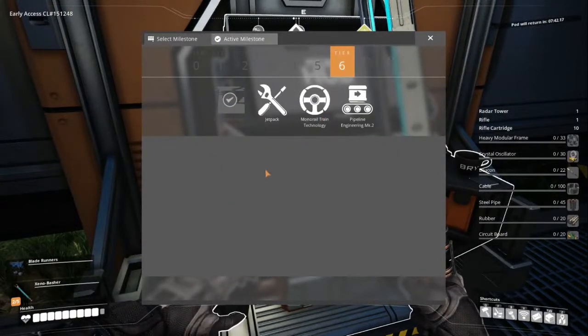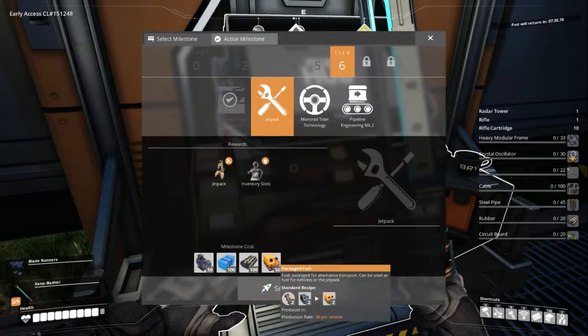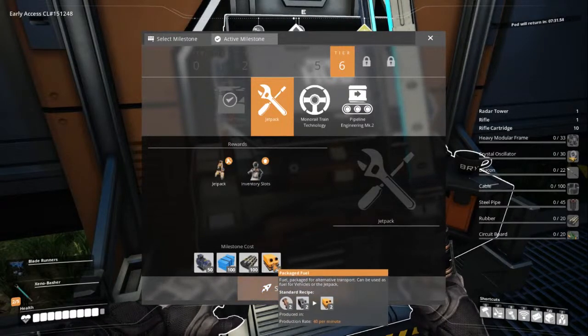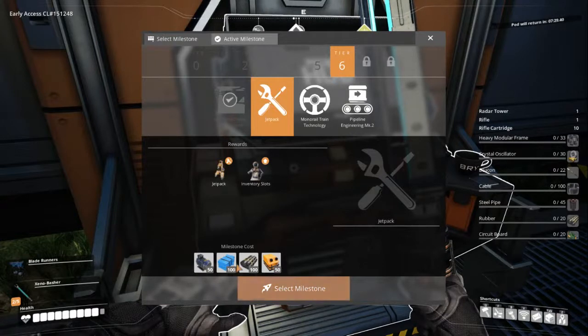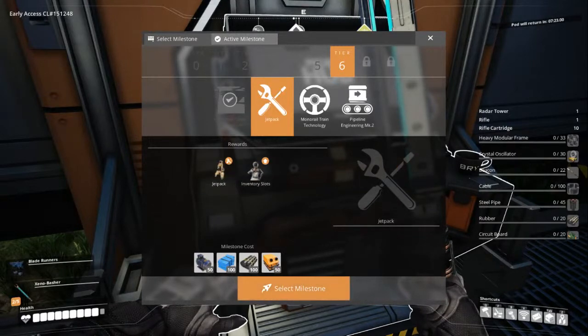Okay, so we're now on tier 6. We have the jetpack, which honestly, now that we have this thing, oh yeah, I didn't see the fuel packager actually. We need some packaged fuel, whereas we've got those and we can make that really easily. So it's just the... Oh, bear with me 1 second.